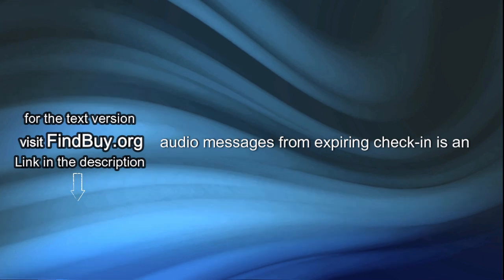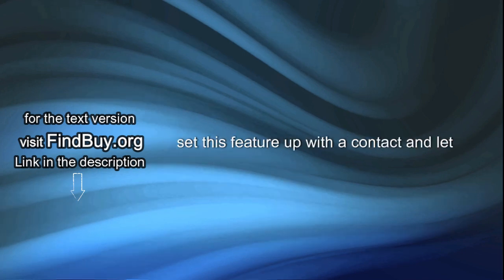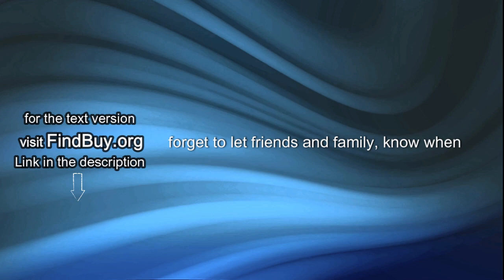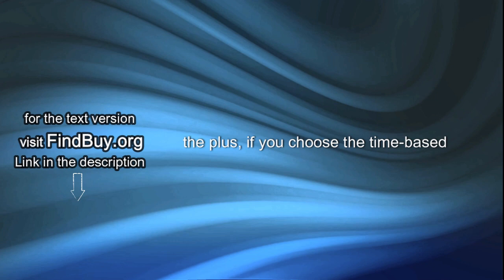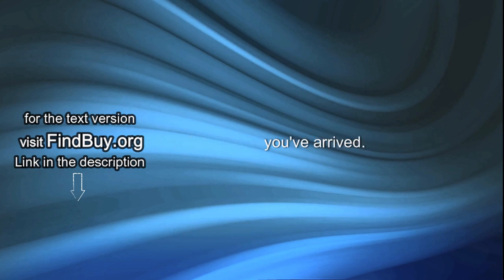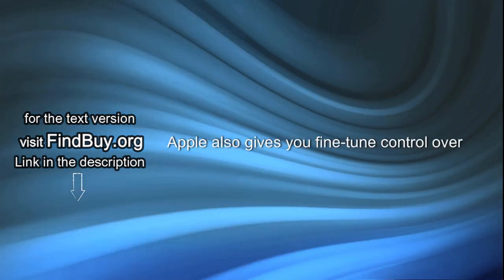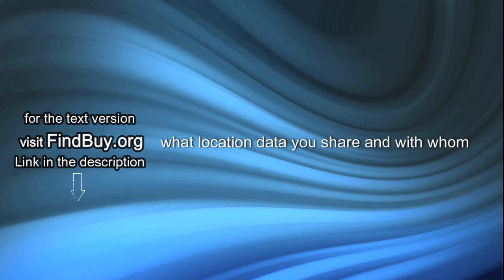audio messages from expiring. Check-in is an all-new iMessage feature in iOS 17. You can set this feature up with a contact and let them know when you arrive home or at your destination. It's terrific for those who constantly forget to let friends and family know when we arrive safely. To set up a check-in, tap the plus. If you choose the time-based check-in, you'll be prompted after a duration you set to let the person know you've arrived. You have 15 minutes to respond to the notification. Otherwise, the recipient will get a notification that you did not respond. Apple also gives you fine-tuned control over what location data you share and with whom.